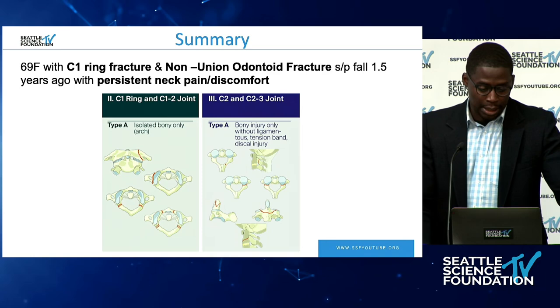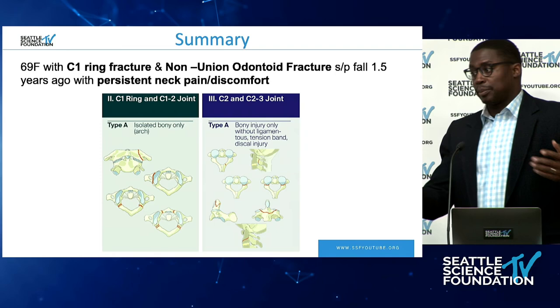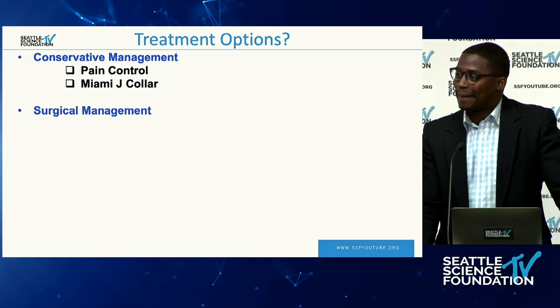And then just a summary of what's going on. So again, a 69-year-old female with a C1 ring fracture and non-union at the odontoid, status post fall about a year and a half ago, which we've been following closely in our clinic, and now has persistent neck pain. So I'll open up the floor for particular options from our established faculty. None of our faculty is particularly shy.